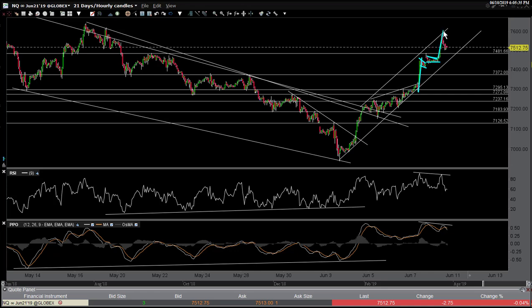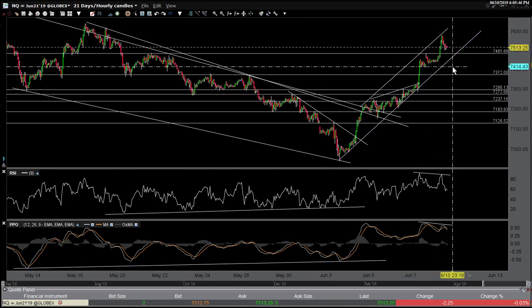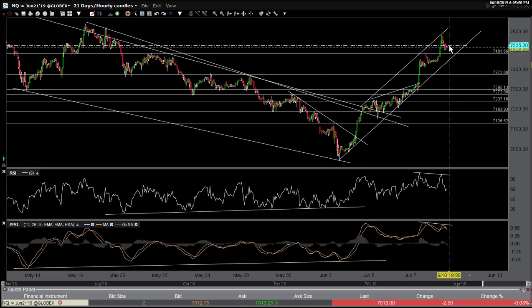Either way, you can look at it a lot of ways. There's your flagpole. There's your measured target, almost hit, and then we started to reverse. So those are the levels to watch. And with the divergences, I'm still favoring the downside, but I need to see us come back in now before I'll add any more short exposure.